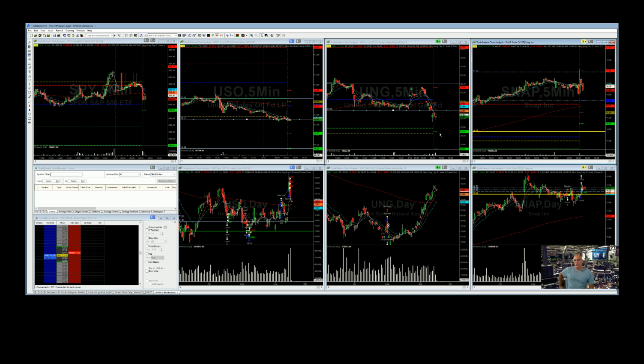USO and UNG, they're slow movers. Snap seems to be bouncing around a little bit. So we'll see. Looks like Snap is coming down. We're still 16 cents away from our bearish entry.